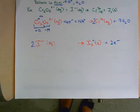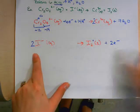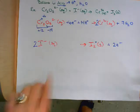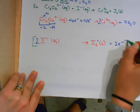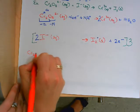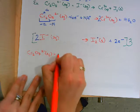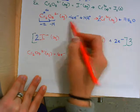Alright. Right this second, can I add these two half reactions back together? No, I need to fix it, otherwise I have leftover electrons. Do I need to do anything to this first half? No, what do I need to do to the second half? Multiply by 3. So now, I should have to get the electrons to cancel out.